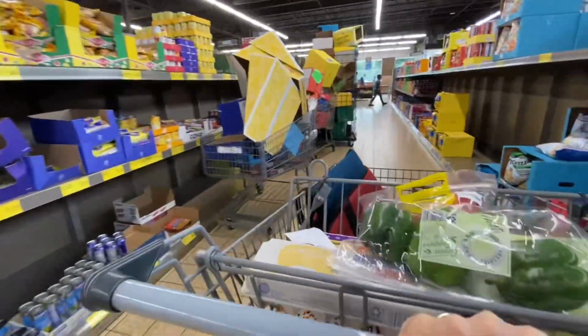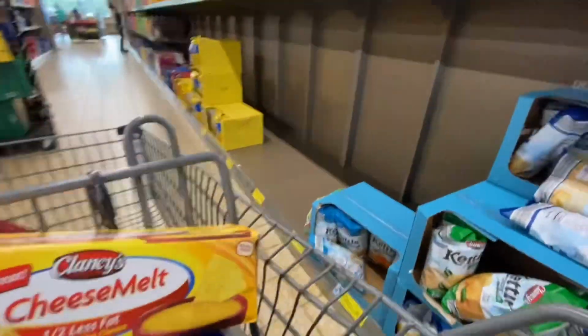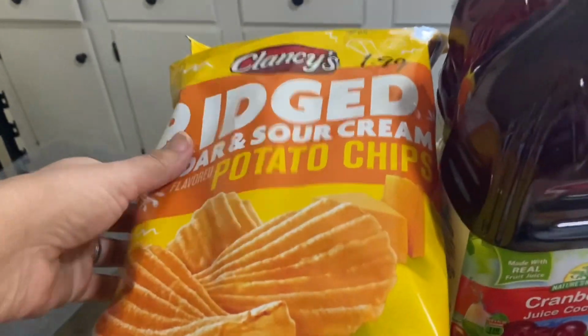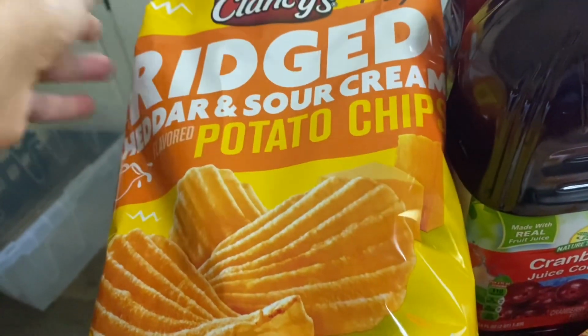Now let's go to the chips aisle. And who doesn't want chips for a hurricane snack? Because I know I do. The chips were pretty much wiped out, which is something I expect, especially before a hurricane. You got kids at home, you're gonna want your chips. And let's not get it twisted, you know I got chips. 2 bags of sour cream and cheddar chips from Aldi.